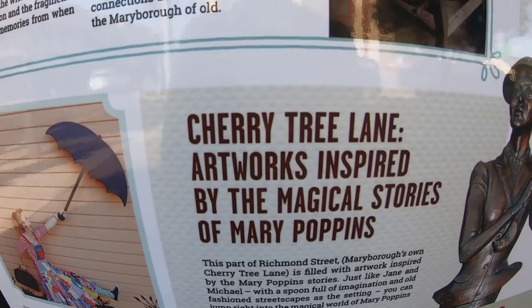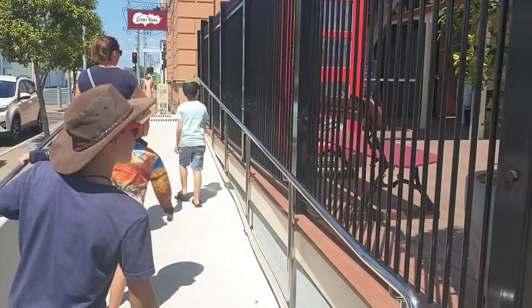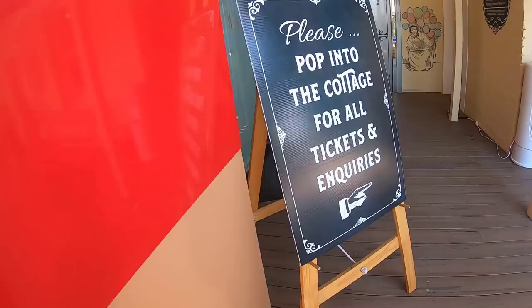Cherry Tree Lane here. There's artworks inspired by the stories of Mary Poppins. That picture over there in the last movie, that's when they went into the pot to fix the crack. We're gonna have a look at it. This is the back of the story place. Story Bank. Pop in.